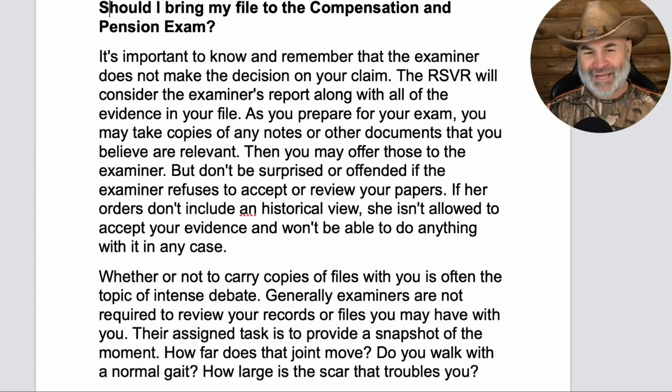All right, so should I bring my file to the compensation and pension exam? A lot of vets ask about this. What should you bring and what should you not bring? And I have this picture in my mind of somebody that has all these folders, 3-ring binders, like 10 of them, and they're hauling all this stuff in there on a hand truck.